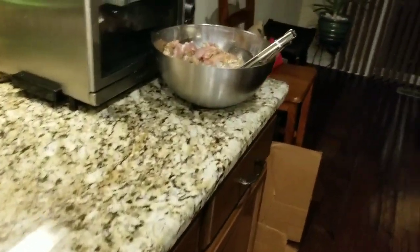And John's he's out there. He's getting the grill going. Yay! It's gonna be so good.